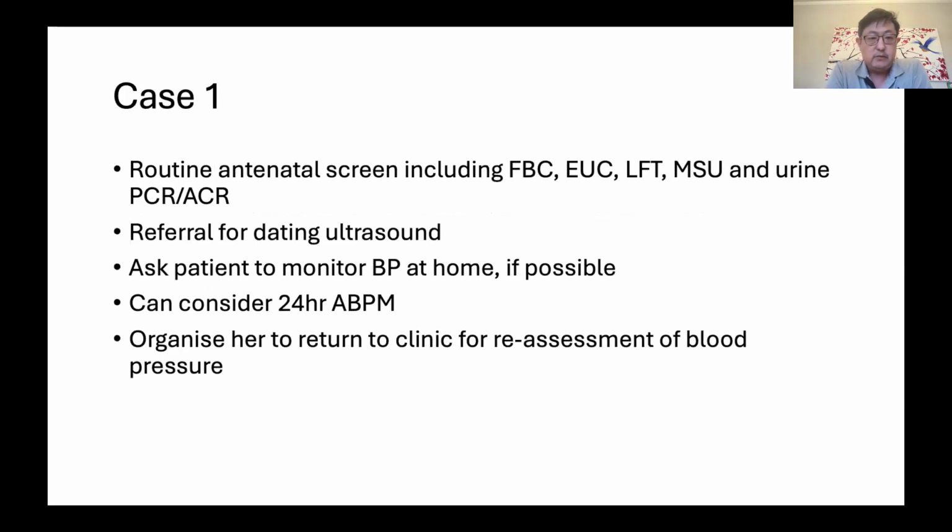So in terms of what should you do? Well, obviously you should still follow the routine antenatal screening tests, and in addition to that, you would want to make sure that you check the kidney function, so the EUCs, particularly being a nephrologist, that's important. We'll also have her do an MSU and a spot urine ACR or PCR. In the past, I don't know if you recall, they've mainly focused on doing a spot urine PCR. But nowadays it's acceptable to also do a spot urine ACR instead.